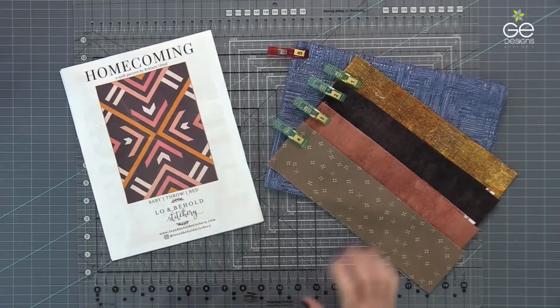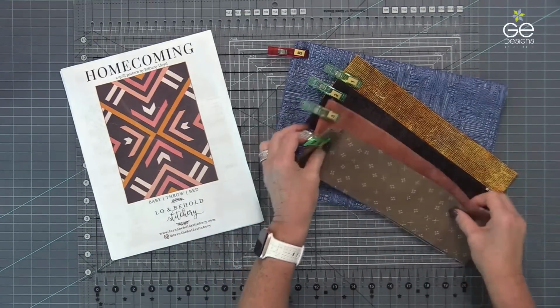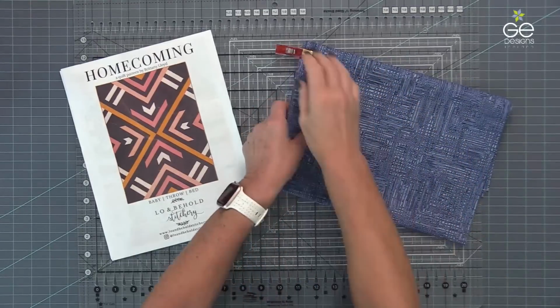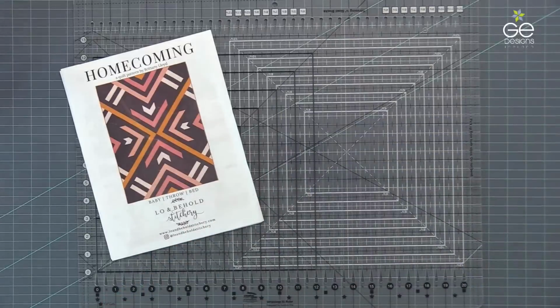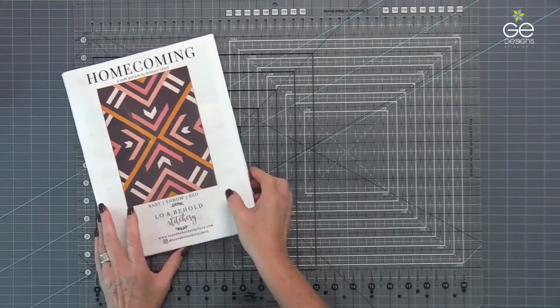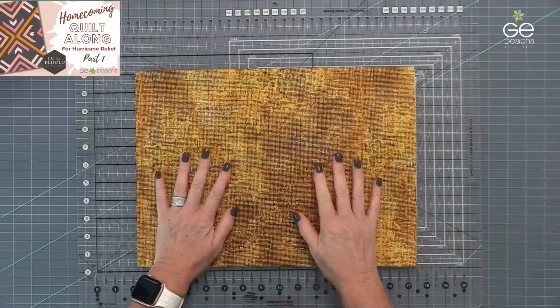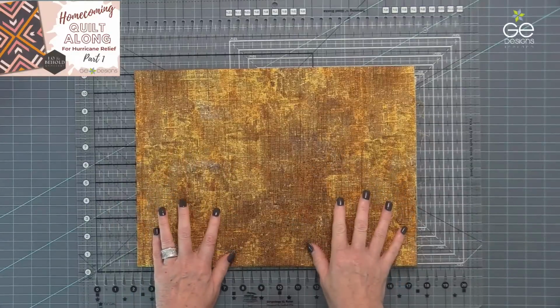So let's start with the cutting. I am not going to give you exactly the cuts that we need, but I'm going to give you some tips on the cutting, in particular when we're cutting full width fabric. For our background, of course, we needed almost 2½ yards or 3 yards, depending if you want to use it for your binding as well. For the other fabrics, we need 4 different ½ yards.